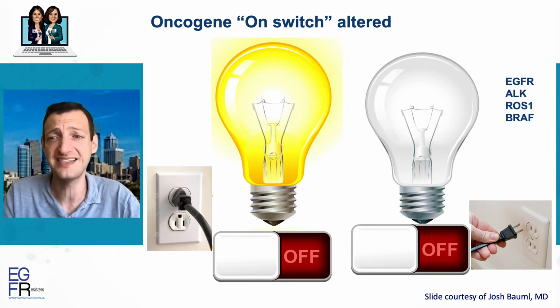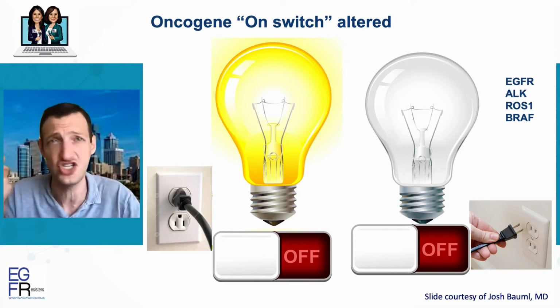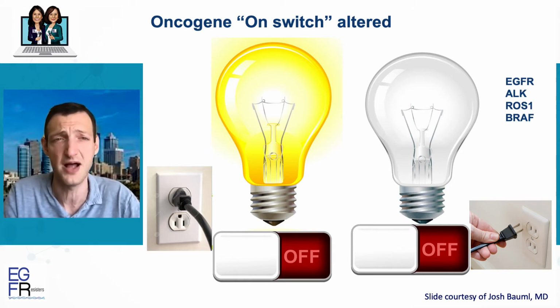These are drugs that essentially remove the plug from the wall, block the activity of that gene, regardless of what the gene is saying it should do. And that can lead to it being off, and we can see these remarkable responses.